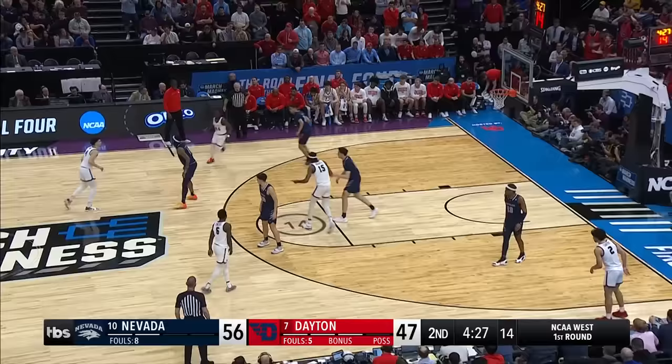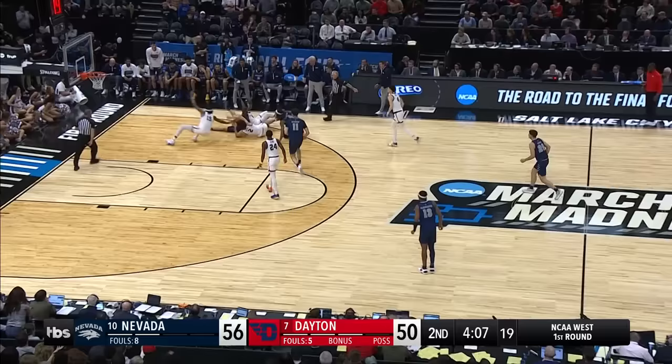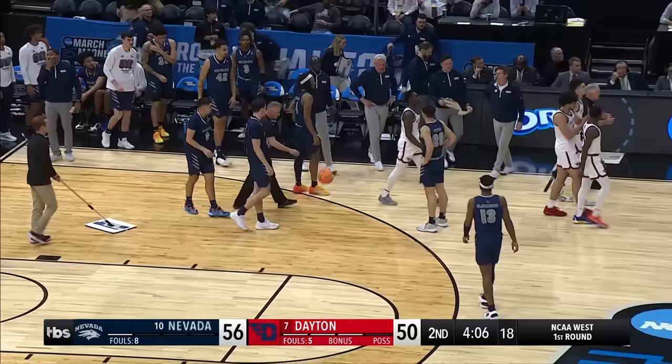Brea, deep three. Got it! Kobe Brea. And you can feel that momentum turning. It's down to six. It was 17 at one point. Oh, and a steal from behind. Ball still loose. Everybody's on the deck. I think Lucas might have got a timeout. If it's a jump ball, it's Dayton's. And you're right, they got the timeout called.